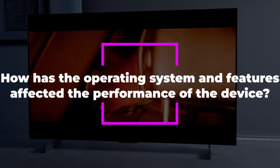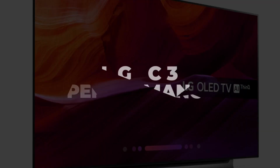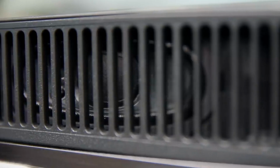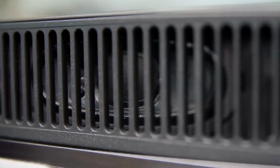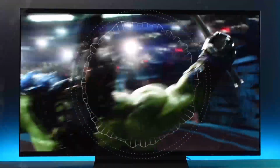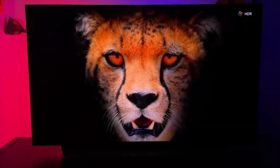How has the operating system and features affected the performance of the device? Let's answer that now. LG C3 Performance. When it comes to excellent sound, previous LG models have not been the best option. Don't get me wrong, their television sets have great sounds, but if you're a sound maniac like me, you'll agree that their sounds need to improve and match the quality of their graphics.